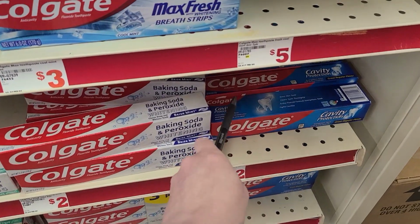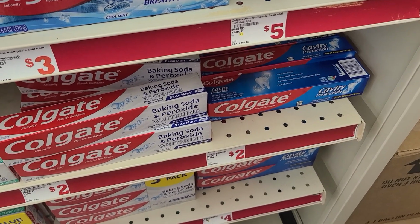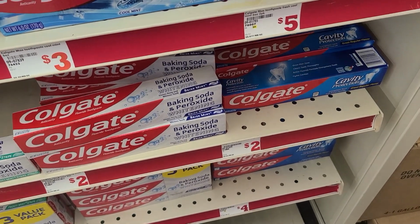Next thing we're doing is the Colgate Toothpaste for $2. We currently have a $5 off of 3 digital coupon. So you'll get all 3 of them for just $1.33 each.